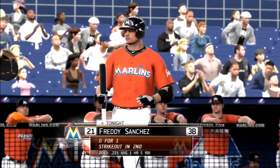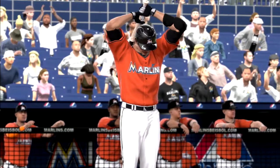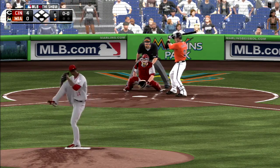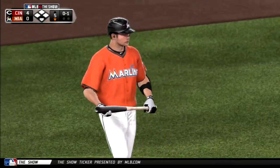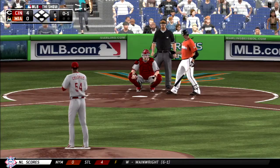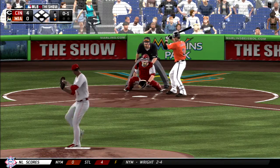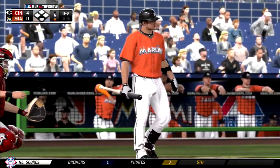Freddie Sanchez will stand in to lead things off in the bottom of the 5th. Starts things here with a changeup for a called strike. Here's the pitch. And a good rip there from Sanchez, but he didn't get it as he falls behind 0-2 now.